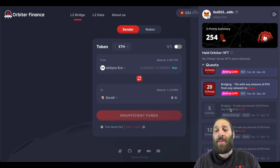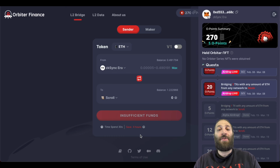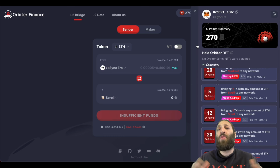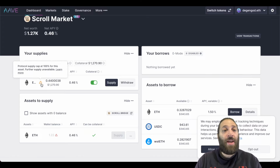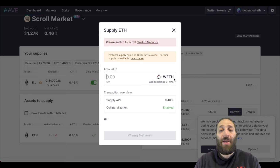I'm going to open them, and you can see right here, I got all the points for bridging to Scroll. So I'll get points for bridging out of Scroll, and I also believe it'll qualify me more for the airdrop. So we're going to jump into Aave. You can see that they've integrated Scroll, and I'm actually already providing ETH. I'm already providing liquidity. You can see right here, protocol supply cap at 100% for this asset, so I can actually supply more ETH, or I would do so.